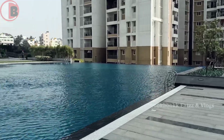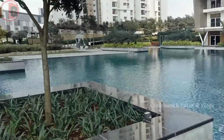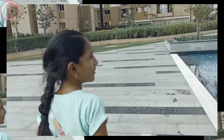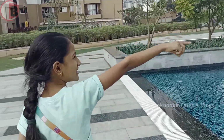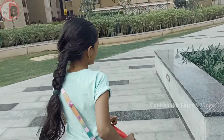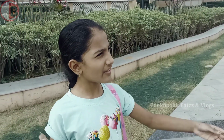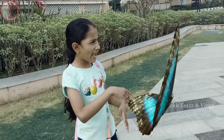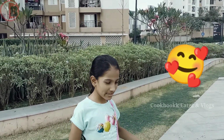Can we go to the small swimming pool over there? Can you see it? It's very beautiful. It's been 2 days since we are staying here. You have one clubhouse to play. This is the clubhouse you can see here, for playing all. Everyone will come and play in this clubhouse. And inside this we have one big supermarket, and we have one small bakery over here.